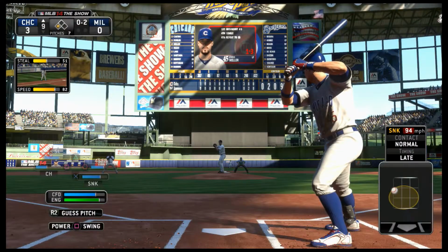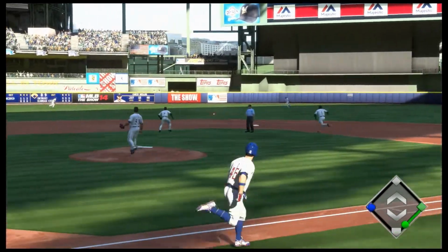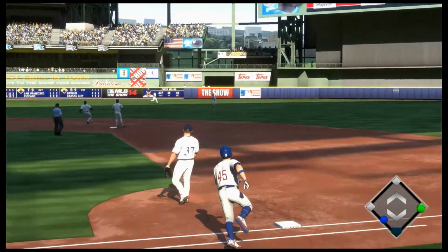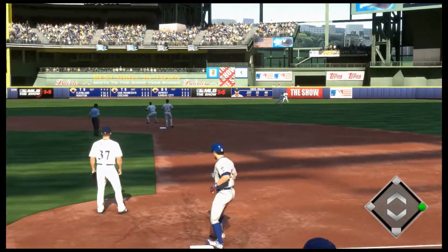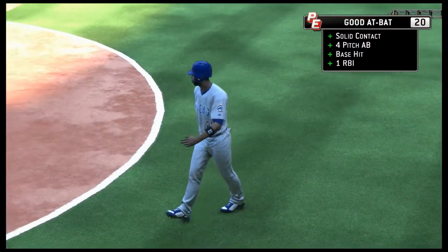Chris Miller. And he gets on top of this one and sends it on the ground to short. And that's through into left, a base hit. And that'll bring home another as they open it up to a 4-0 advantage now.